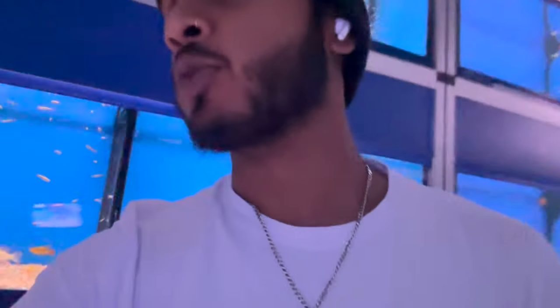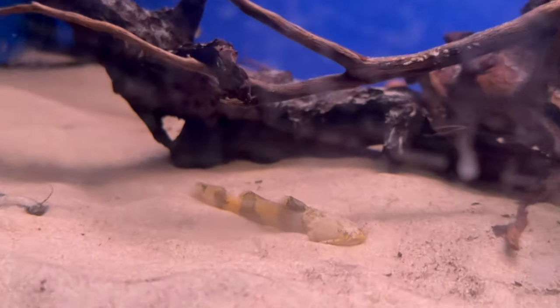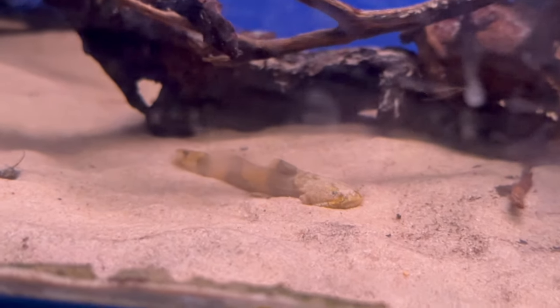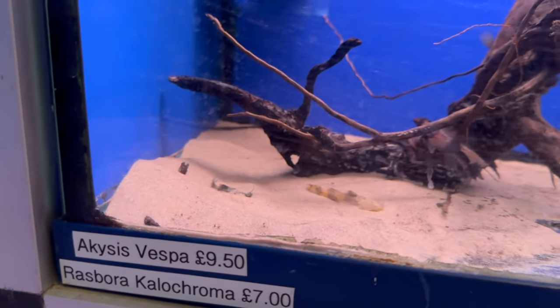Now, I did consider this banjo catfish, sorry, no, it's not even called a banjo catfish, one sec. Oh, the Achiasis vespa. Right here, and I was thinking maybe it could hide in the sand and it might survive the wolffish, but I've been advised that it's probably not going to work, so it looks like the wolffish will be the only fish in that aquarium. Now, do keep in mind we do have a few cardinal tetras in there, so I'm gonna have to see what we do there, but today we're just gonna get the wolffish.